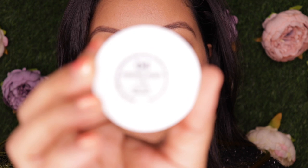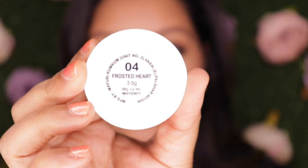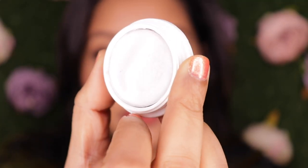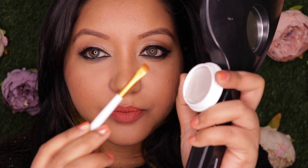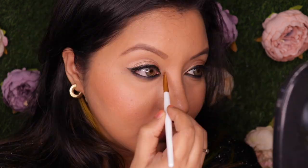So I'll quickly finish the rest of my eye makeup and I'll be back for the inner corner highlight. Okay, so I have almost completed my eye look. The only thing that is missing is the inner corner highlight. And for that, I'm going to use the shade 04 Frosted Heart. And this is how silvery it looks. And I'm going to take it on this sort of a definer brush and lightly coat it.